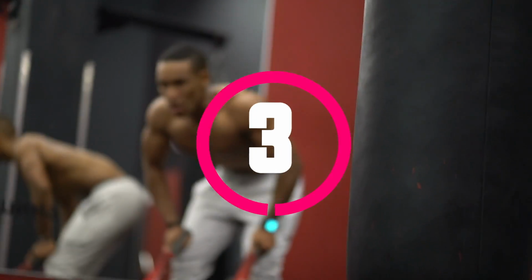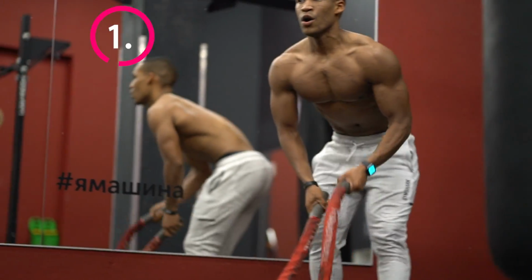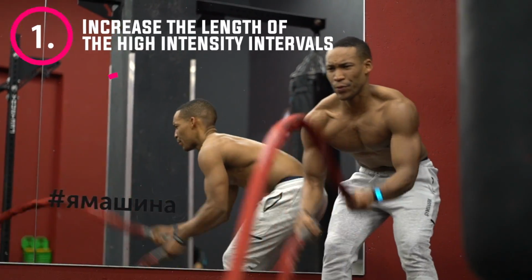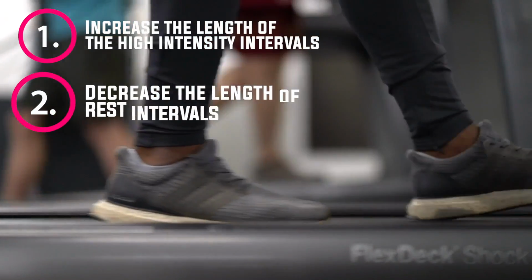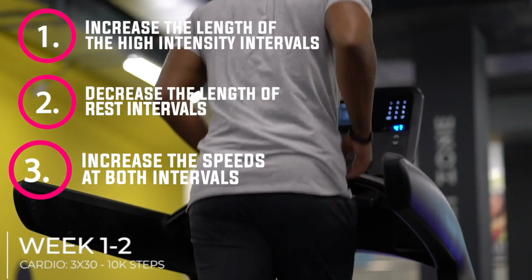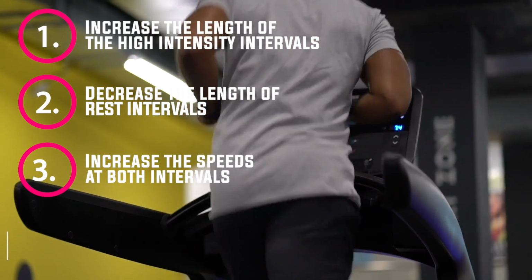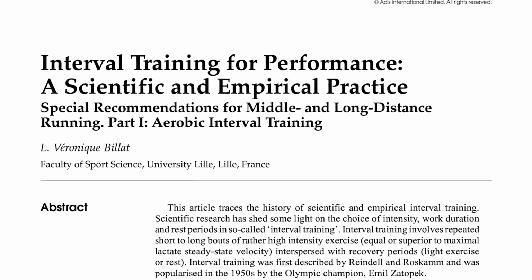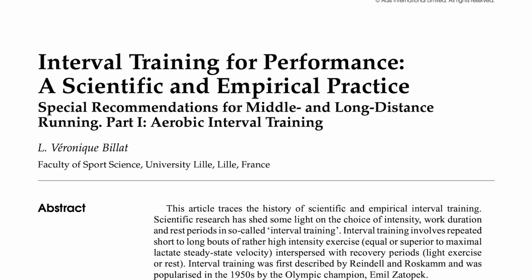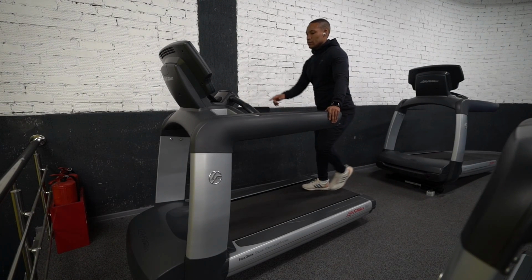There are 3 ways you can make HIIT harder. 1 is increase the length of the high intensity intervals. 2 is decrease the length of the rest periods. And 3 is increase the speeds at both intervals. You should also know that your rest period should be active recovery, where you keep moving and not a standstill. Studies have shown that active, not passive recovery is advantageous for reaching your VO2 max during the high intensity periods and eliciting the adaptive response to the exercise that we're after.